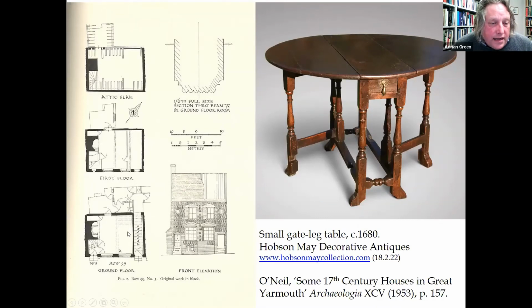But the point I wanted to make actually is the fact that the late 17th century particularly has a lot of folding furniture, a lot of gate leg tables and other sorts of basic furniture elements that can be moved to one side and put away. And it seems to me that that is telling us something about the flexible use of space and the need sometimes to be able to clear the floor for other purposes, whether that's for spinning, other tasks, or indeed high days and holidays when you might want to use the floor space for something else.